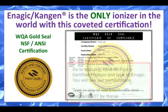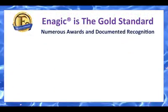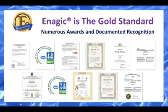You can even check for yourself. If you go to WQA.org, click on Find a Certified Product, and type in Enagic, you will see our certifications there. Type in any of the knockoffs, any of the other companies that may draw your attention, and they will not be there. Enagic is the gold standard. We've got numerous awards and documented recognition.